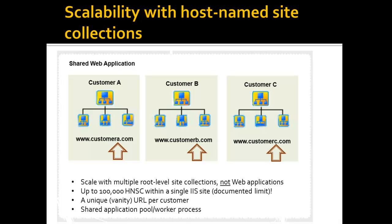The benefit here is that each customer gets its own URL, and one could argue that the fact that you're using the same application pool and worker process is also a benefit, although there are a few drawbacks with this approach that I'll touch on later on. So let's jump into a demo.